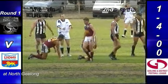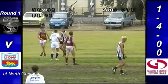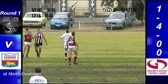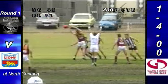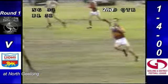Well, the ball's in dispute in the centre. We'll have a secondary throw up in the centre circle. Ball with the umpire. Up it goes. Well, clearly tapped away by Weiss on that occasion. North Geelong run onto the ball, and it's Evans.